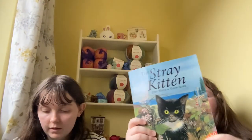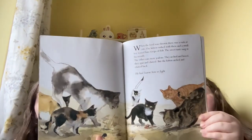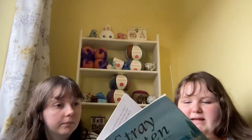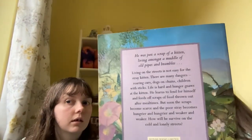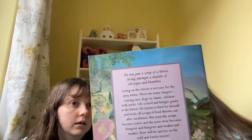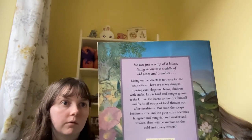Next is The Stray Kitten, which is pretty good. It's basically all about learning from the little kitten of a little mum. You could read the back if you want. Who's it by? Judy Welty? Wait. And Gavin Rowe.